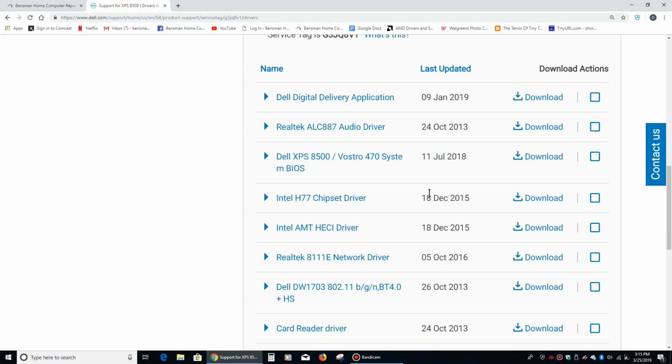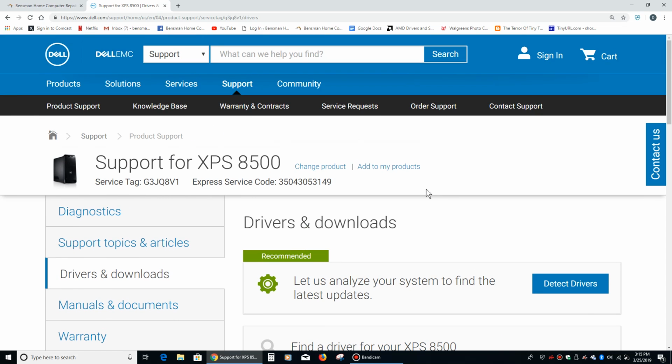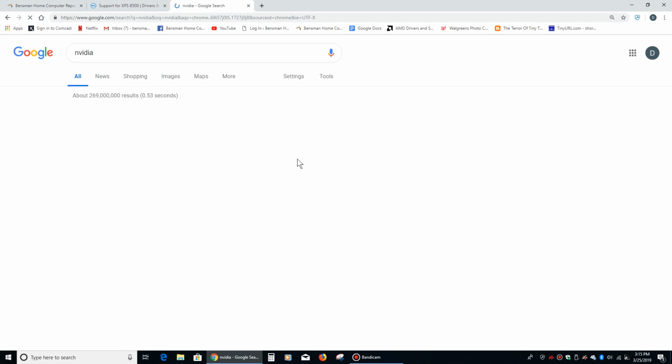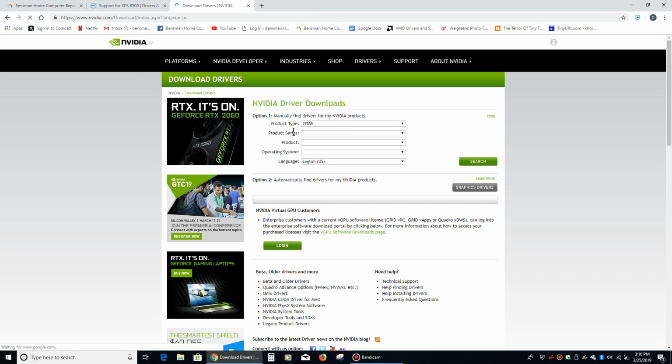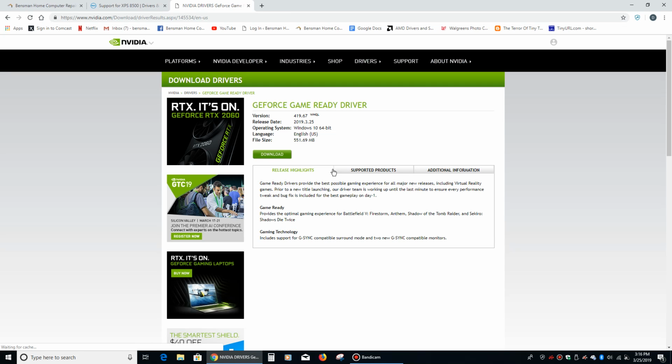So that's how you go online to look for your drivers: you go to the support page of the manufacturer of your computer, or let's say you added an Nvidia card, you would go to the manufacturer of your video card, go to that website, and enter all of this information. What type of card is it? Is it a GeForce card? What product series is it? Once you get all that down, you click search, and it'll tell you this is the driver you need. You install that. As long as the hardware is working correctly, everything should be fine.